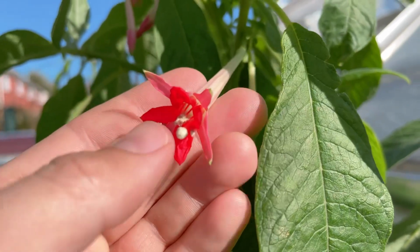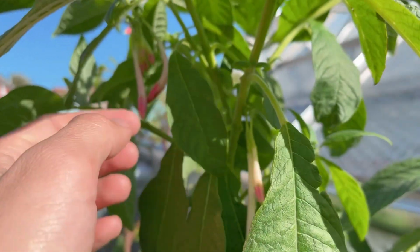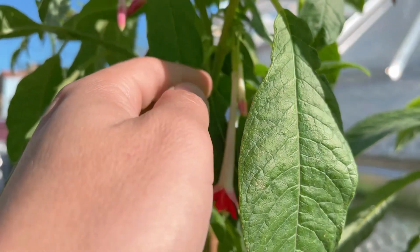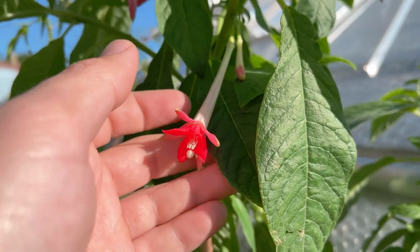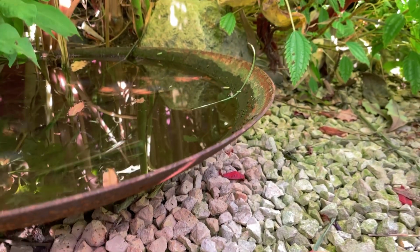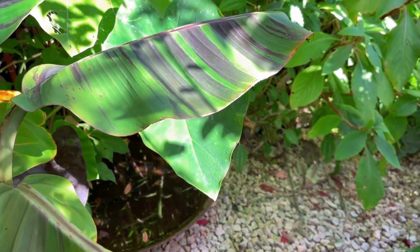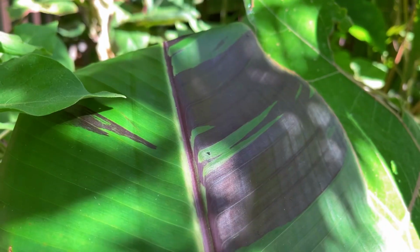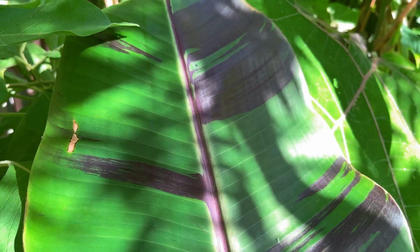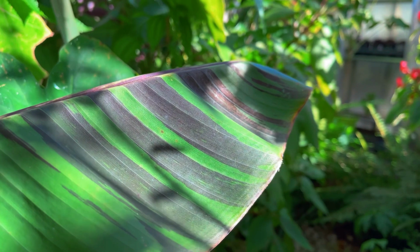And I'm pleased to say my Fuchsia boliviana, also grown from seed in just 1 year, is now budding up and flowering. Yes, I was told it would be a red flowering form, but this is equally beautiful. At ground level, things aren't quite as neat as they have been at other times in the year, but the foliage of my exotic plants is still looking fantastic, with the maroon stripes on my Musa sikkimensis, another plant grown from seed this year, looking amazing in the autumn sun.